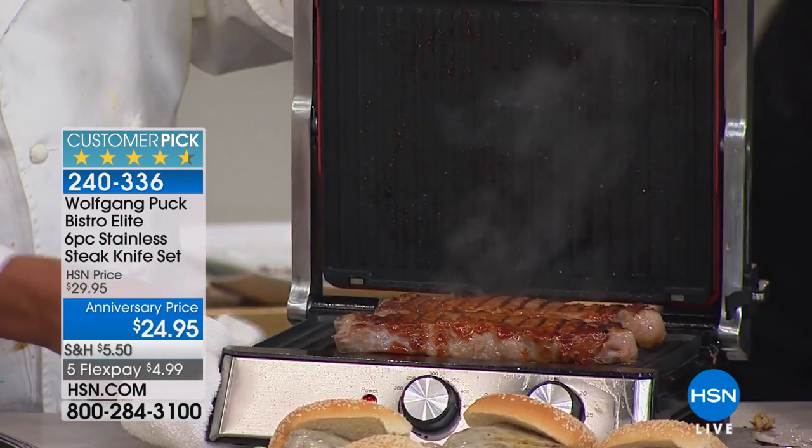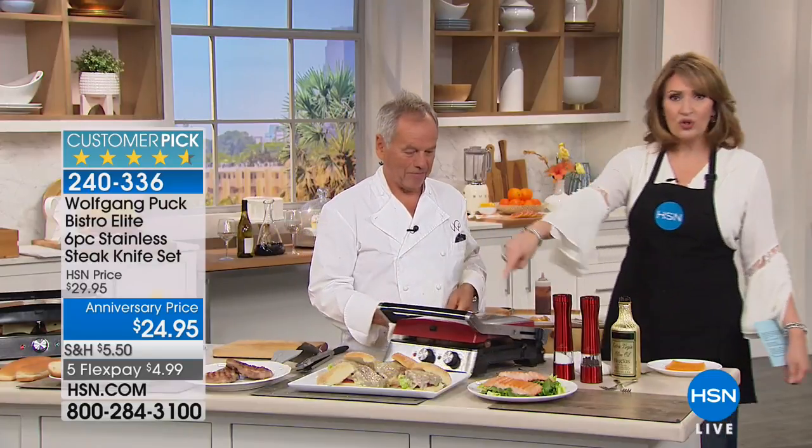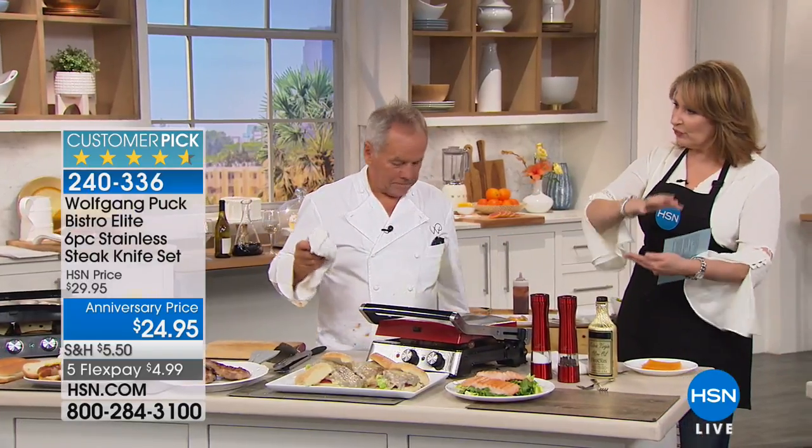That is perfection. Again, a lot of these little countertop grills don't do that. You can't get that beautiful browned caramelized sear. Like I remember the first time I saw the George Foreman grill. It didn't brown at all. I mean, the hamburger steamed in it. I said I would never sell a thing like that. The meat came out gray. You remember that?